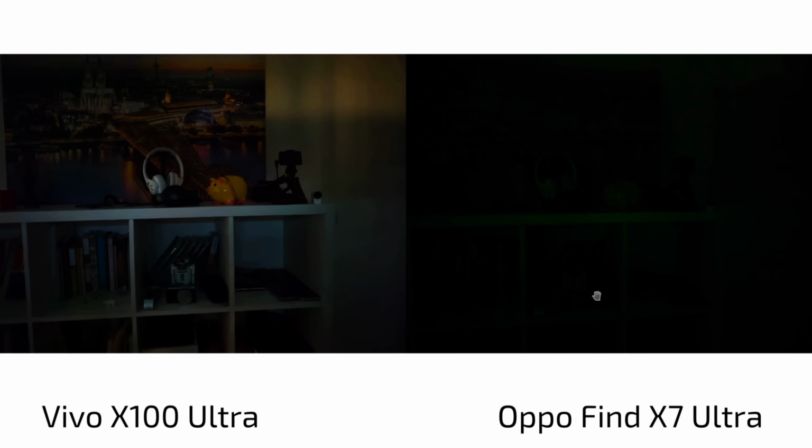Night photos, and this is usually the part where you will show which one has better sensor, better processing, and better lenses as well. We start off with a totally black room here, and you can see it on the Oppo Find X7 Ultra. It is black. This is what I saw with my own eyes, and what the Vivo X100 Ultra is capable of doing is fantastic with its main camera sensor. You can really pull out a little bit more. Why is that the case, however?